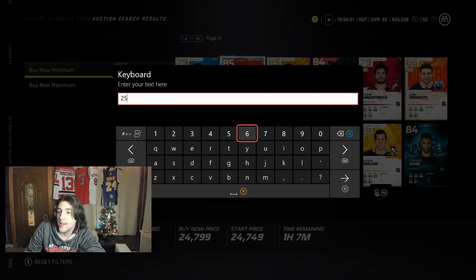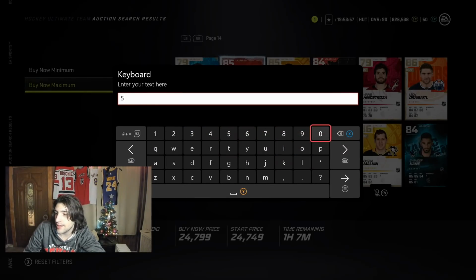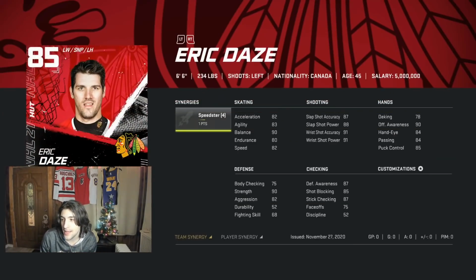We'll go 25k to around 50k. Like I said, I'm just trying to break down every range for you guys, and honestly, just maybe give you different options and what I think is the best card, right? So, I don't know. People love this Daze card. I don't think he's that amazing. His acceleration is 82. That's super, super bad.